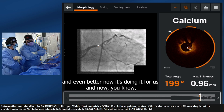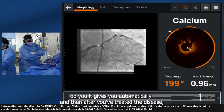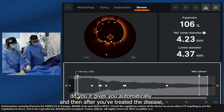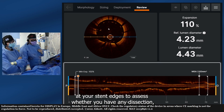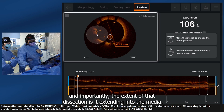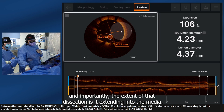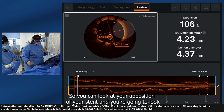So a great thing about the OCT in this case is it can measure the actual thickness of calcification. And even better now, it's doing it for us. You don't even need to measure it yourself, do you? It gives you it automatically. And then after you've treated the disease, you're going to use the MAX. So once you put your stent in, you're going to look at your stent edges to assess whether you have any dissection, and importantly, whether the extent of that dissection is extending into the media, so M.